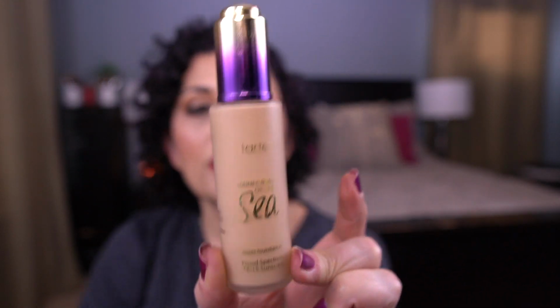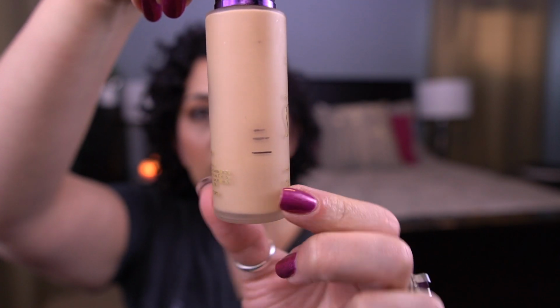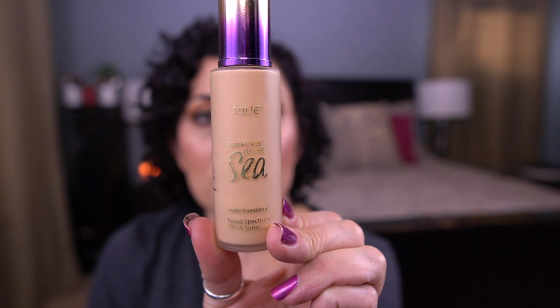So now let's go to foundations. I have the Tarte Rainforest of the Sea Water Foundation in the shade Light Neutral. So it is this one here, and I have been using this. That is where I am currently with this line, and I'm actually wearing this today. This is a nice foundation. I don't even know if they still make this, to be honest, but I do enjoy this. But I do want to work it out of my collection because it's not a foundation that I reach for consistently.